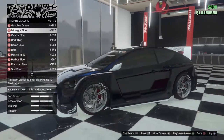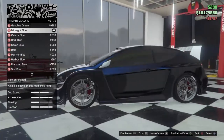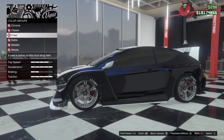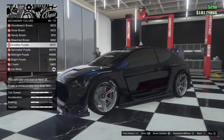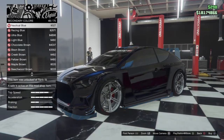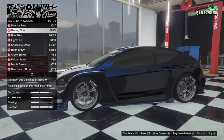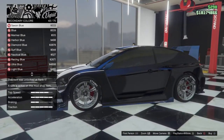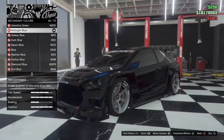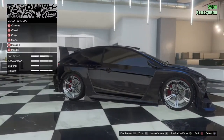Life is hard when you can have anything. And I'm gonna go ahead and do my secondary midnight blue. That looks pretty dope. But I'm gonna go ahead and go with Midnight Blue. Okay, I like it. I'm just not sure about the rims. Those rims might have to go.